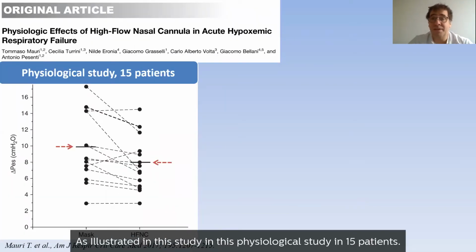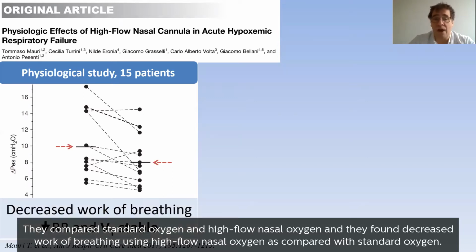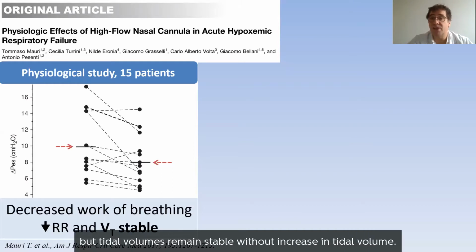As illustrated in this study, in this physiological study in 15 patients, they compared standard oxygen and high flow nasal oxygen, and they found decreased work of breathing using high flow nasal oxygen as compared with standard oxygen. They also found decreased respiratory rate, but tidal volumes remain stable without increase in tidal volume.